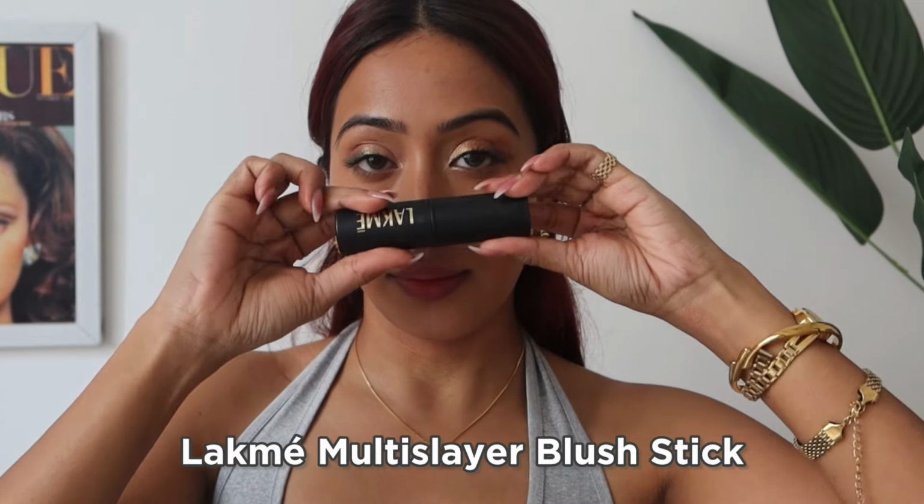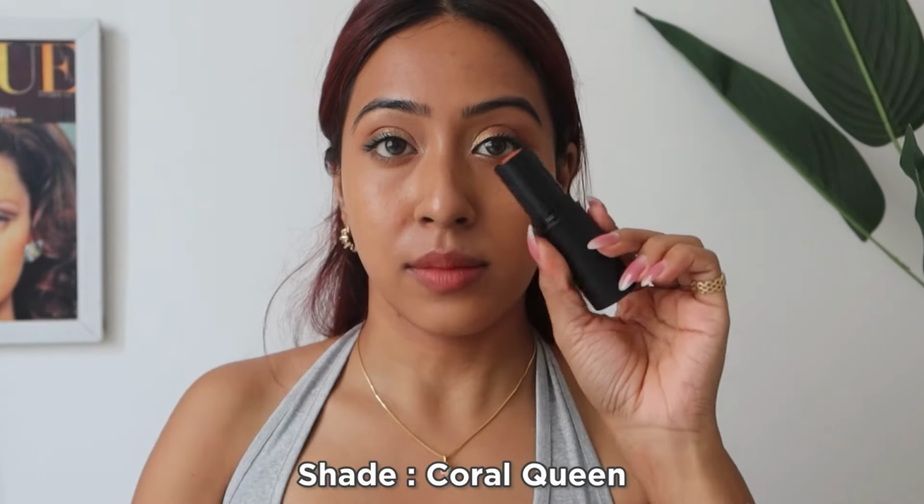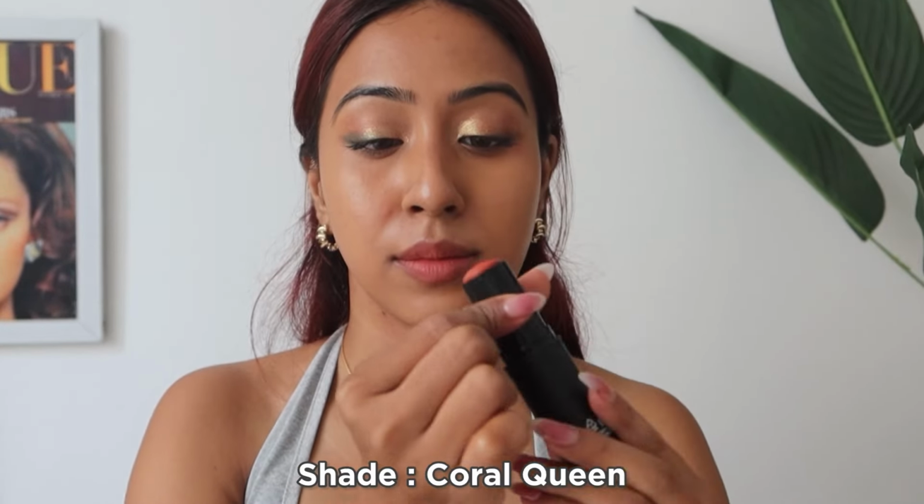So the next product that I really like, and it came as a shock to me, because normally I'm not a fan of Lakme makeup that much. Before I wasn't a fan, but I think Lakme is revamping and I'm all into it. This is the Lakme multi-slayer stick, and this is the blush one. I've tried the foundations and everything, but my favorite is the blush, because whenever I blend this, tapping it with my fingers, the blush blends so beautifully.